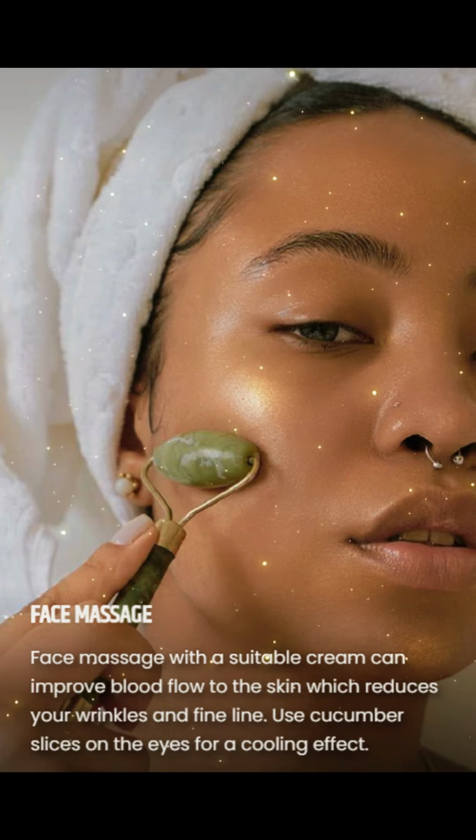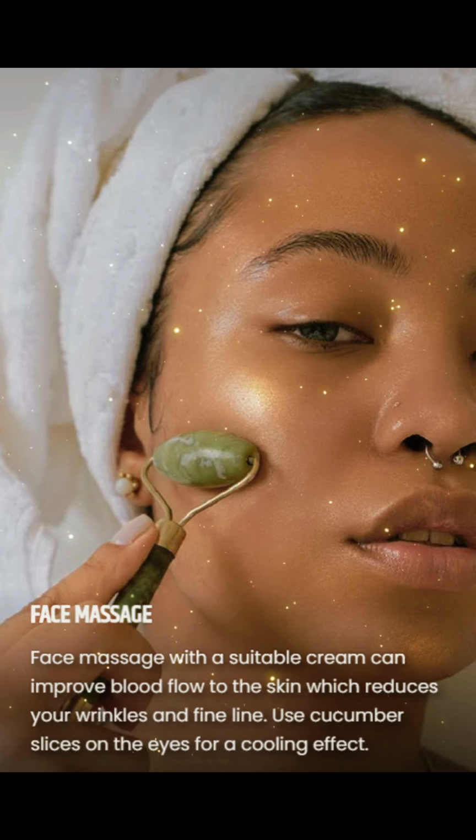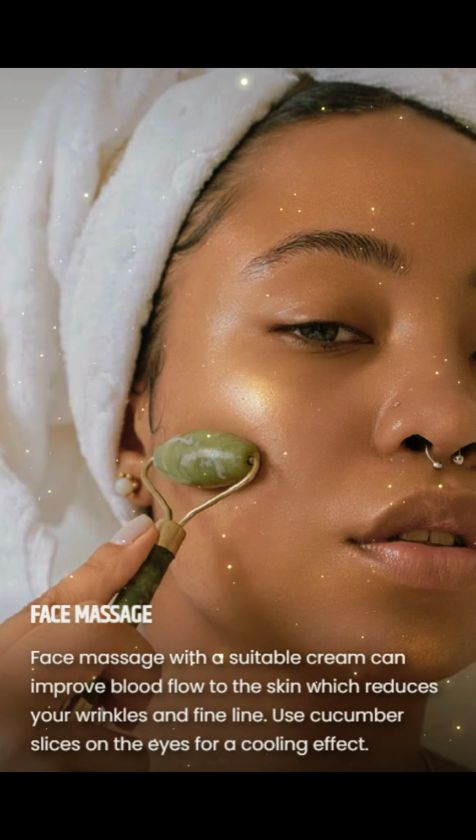Face massage. Face massage with a suitable cream can improve blood flow to the skin, which reduces your wrinkles and fine lines. Use cucumber slices on the eyes for a cooling effect.